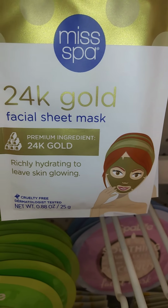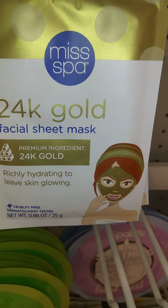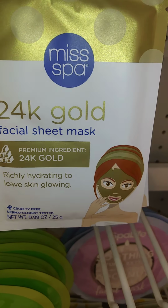This is your 24 karat gold facial sheet mask as well. This has premium ingredients in it, which richly hydrate to leave your skin glowing. Again, this is the type of mask you will use if you want that glow, especially in the summertime. 24 karat gold masks are great for the summertime because they will give your skin that glow that you're looking for. This will be your mask, okay? I would say use this in the summer more than winter, okay?